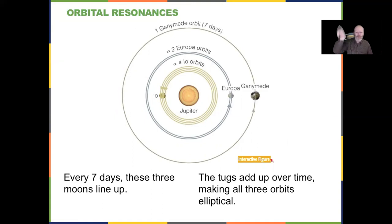Io goes around 4 times a week. So Io just takes about a day and a half to go around Jupiter. That's really fast. Think about our own moon takes 30 days to go through all of its phases. Io is going around in a day and a half. Europa out here, second away from Jupiter, is going around every 3.5 days. And Ganymede, larger than our own moon, is actually going around every 7 days. So that's still pretty fast.